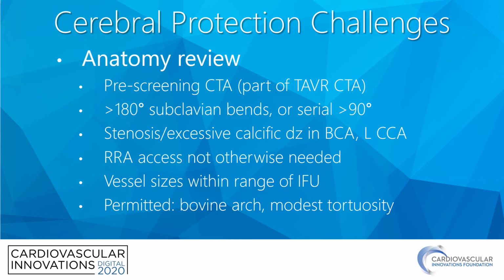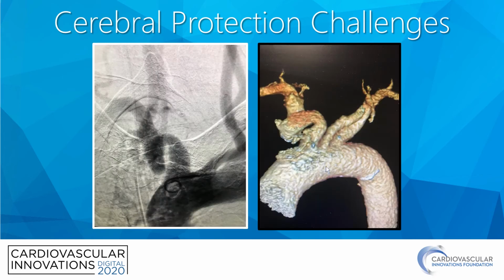If there is stenosis or excessive calcific disease, then it is also another reason why we may not use the device. If right radial access is not otherwise needed, then we are able to use the device. If for some reason it is not available, then we won't use the device. The vessel sizes must be within the range of the device IFU, and we do permit bovine arch anatomy or modest tortuosity. Here's an example of pretty extreme tortuosity.